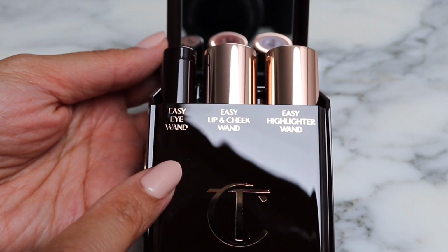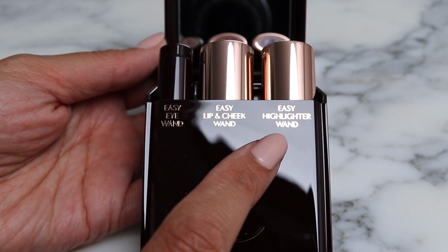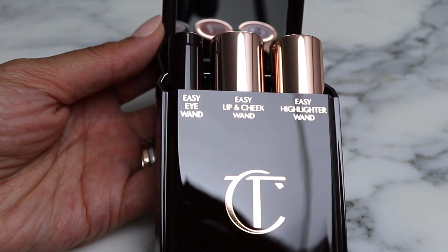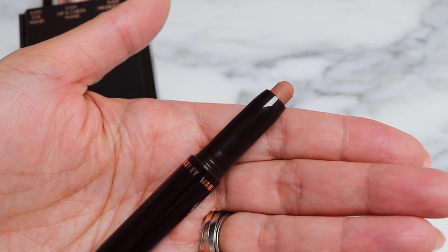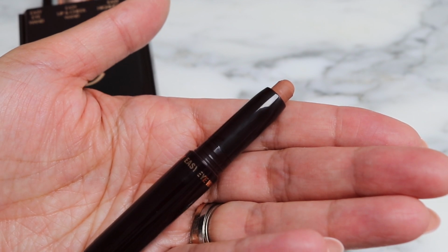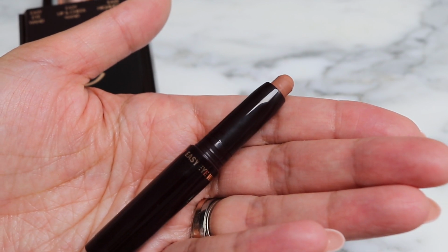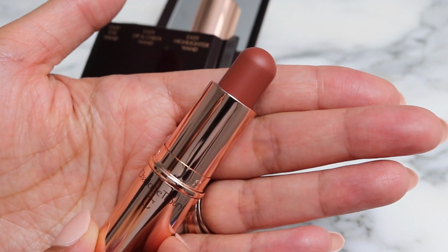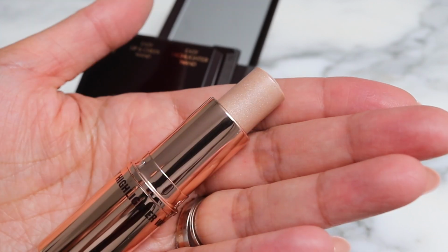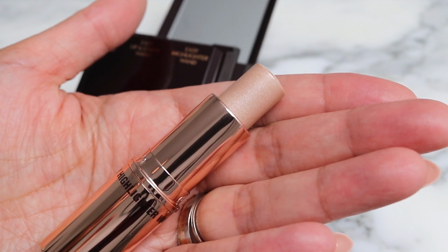We have an easy eye wand, lip and cheek wand, and an easy highlighter wand. So we are missing a bronzer. We'll use the bronzer, of course, with this look. Here we have the eye wand. I was looking for something neutral. There were a lot of pinky tones in the other ones that I recall, so I wanted to pick up something more neutral. This is the easy lip and cheek wand. And here is the easy highlighter wand.